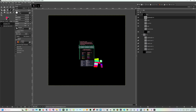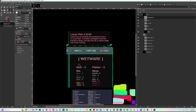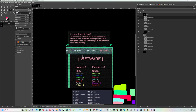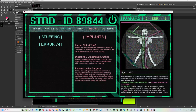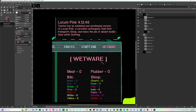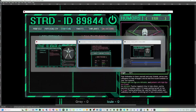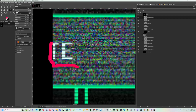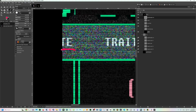Folly got buffed. It's 6 more blue now. It is crazy. One sec. Interestingly, oh wait. Saltations has been replaced with wetware here. That doesn't say stuffing anymore. It's something E. I'm not too worried about that. It doesn't seem like it's gonna have story importance. Yeah, it's like PE something.